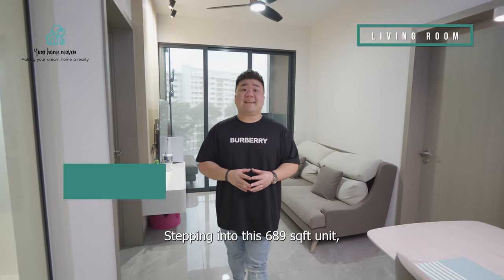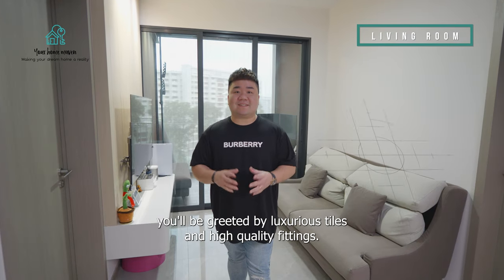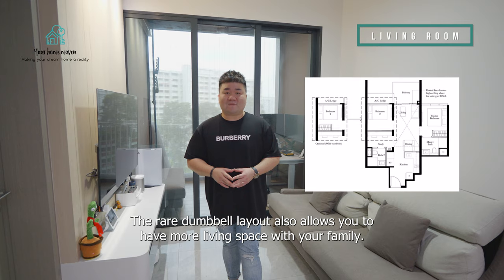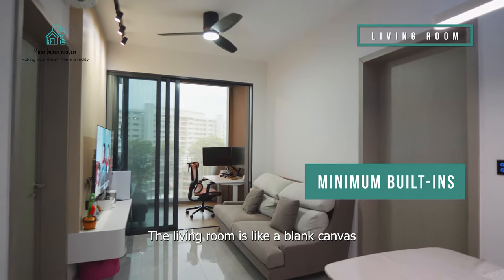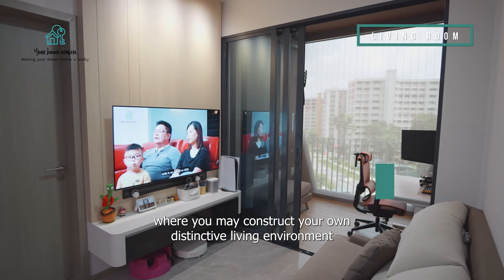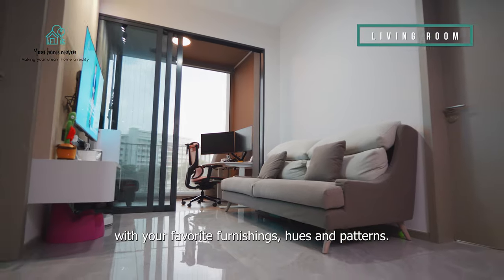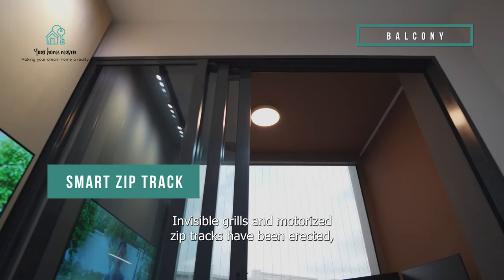Stepping into this 689 square feet unit, you'll be greeted by luxurious tiles and high quality fittings. The rare dumbbell layout also allows you to have more living space with your family. The living room is like a blank canvas where you may construct your own distinctive living environment with your favorite furnishing, hues, and patterns. Invisible grills and motorized zip tracks have been erected.